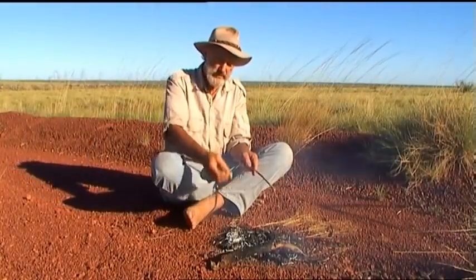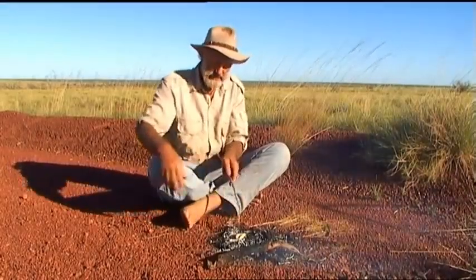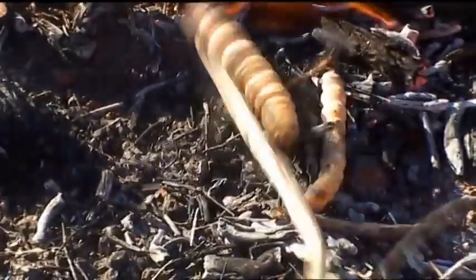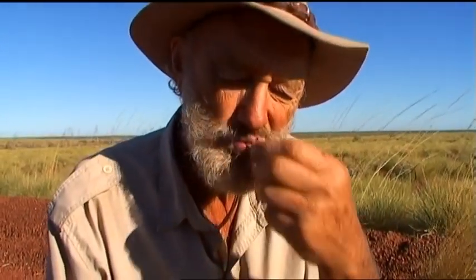The best way to cook your witchetty grubs is small fire, bit of ash, drop them on there, and just roll them around for a few seconds in the hot ash, and they're ready to eat. You can see the oil coming out of the cooked witchetty grub here now, and that is one of the best bush tuckers you can ever find.